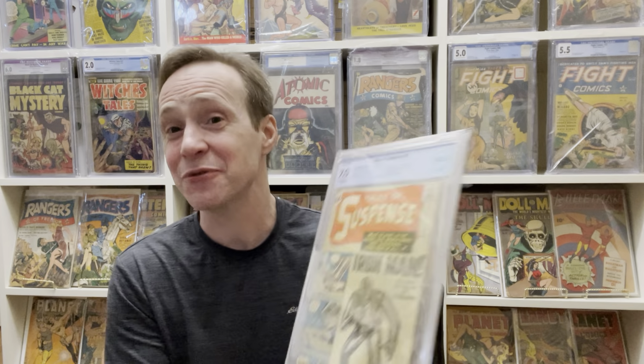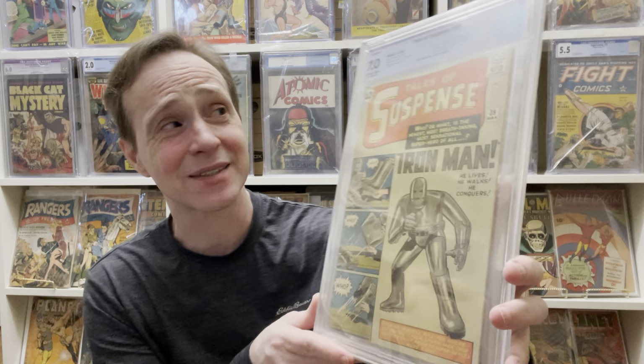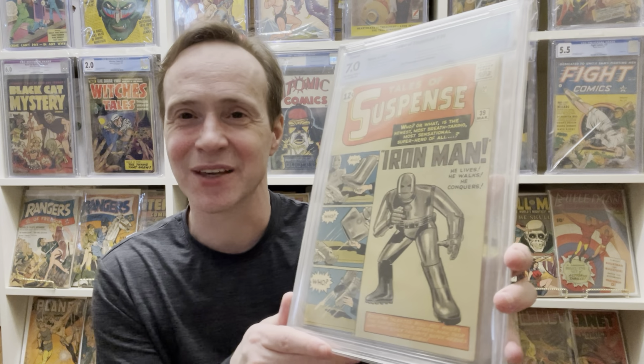Now, I'm going to show potentially my highest grade Silver Age. I think I have higher, I'm just not thinking about what they are. But I figured this is a cool one to show anyway. This is my Tales of Suspense number 39, and it's in a 7.0. I'm positive I have higher graded Silver Age books, I just can't think of them offhand.